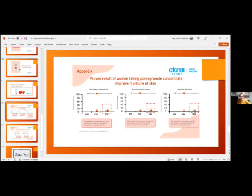And after 8 weeks, it has increased by 13.13%. So just by taking this pomegranate jelly stick, if I started taking fruits, concentrate, the juice, I don't think I will reach this level after 4 weeks or after 8 weeks of consumption.